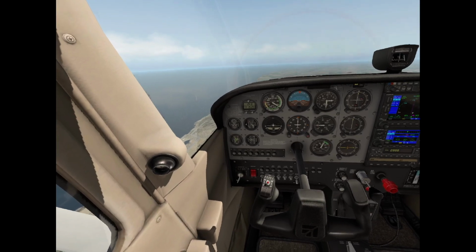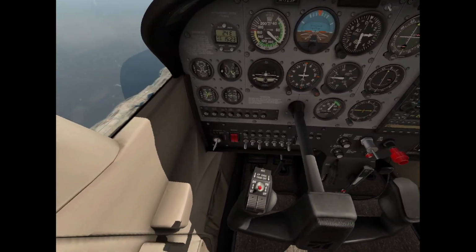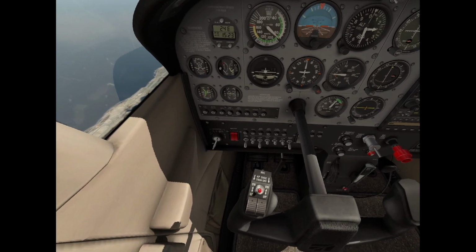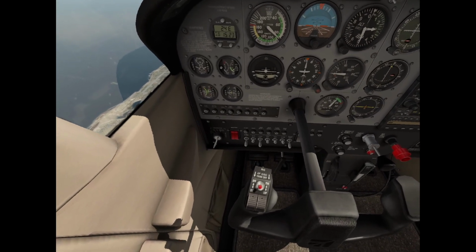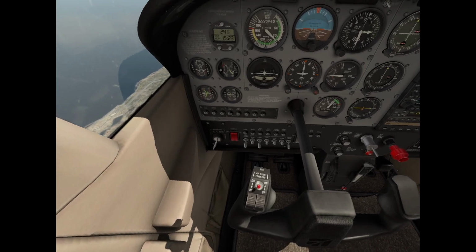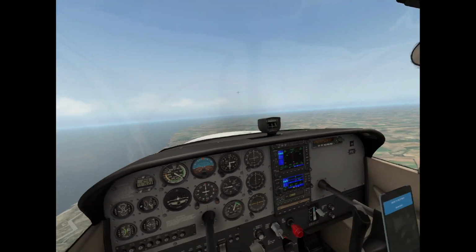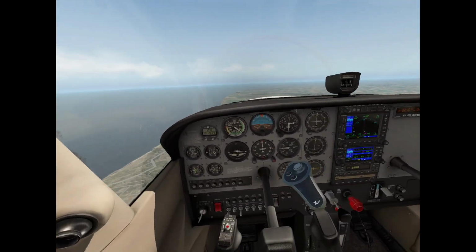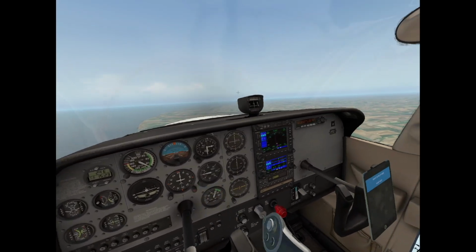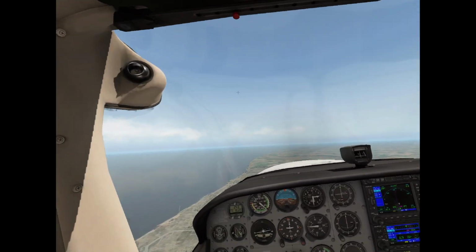The braking is going to be interesting because I do have this problem with the left brake. There's also the parking brake. I really need to get to the bottom of why that is. I have been through the settings in the config and I just can't figure out why.